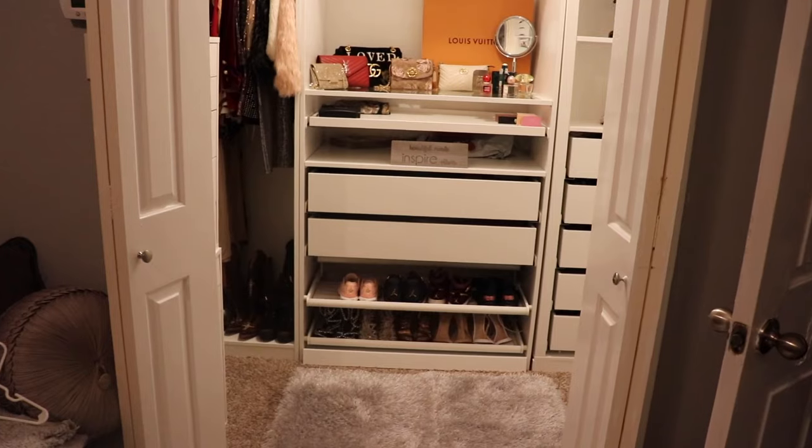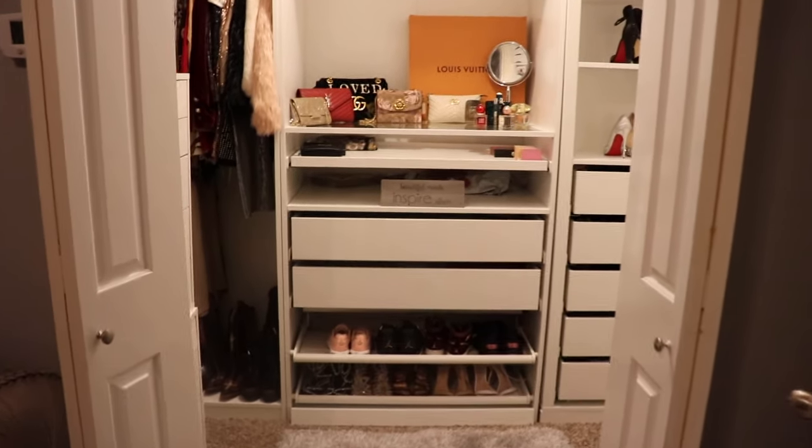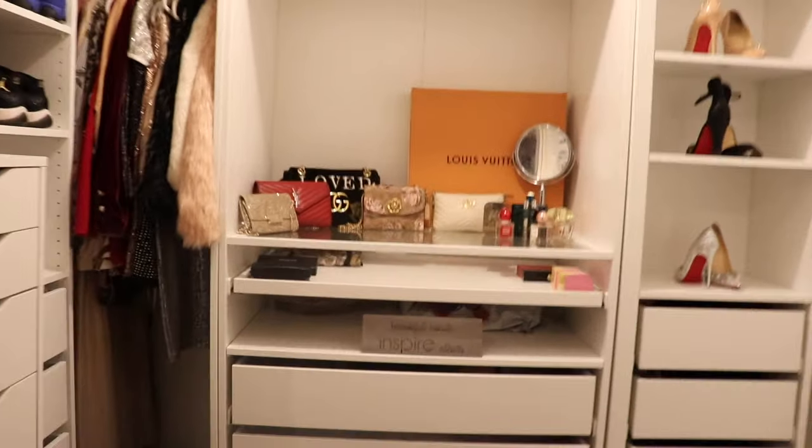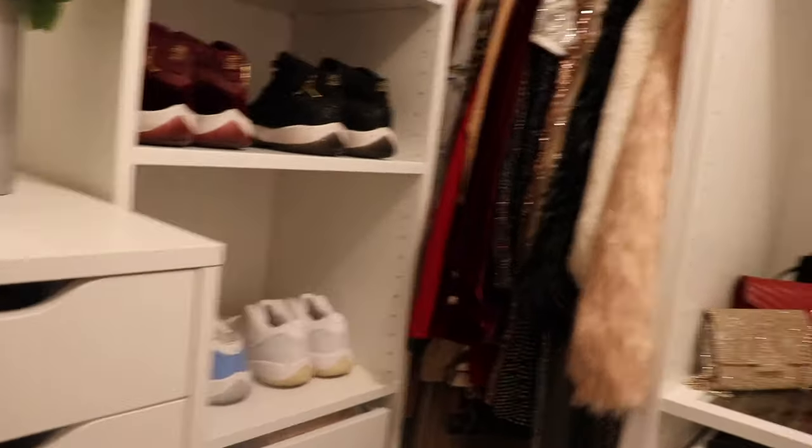My walk-in closet, and I really love this. This is so bomb. I really like this when I walk in. So I hope you guys like this video.